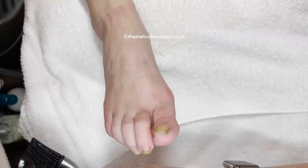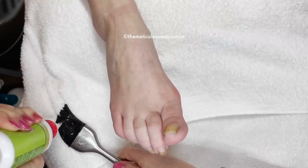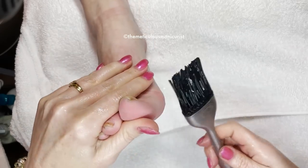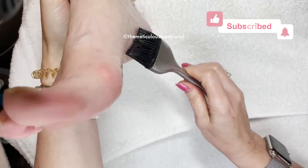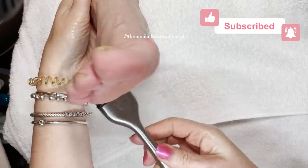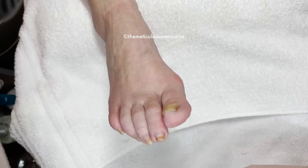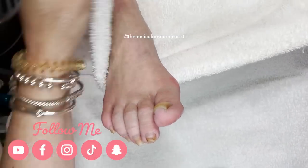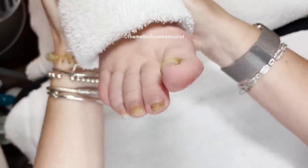School. Yeah. In cosmetology school, they didn't even require us to do any pedicures during our training. You only learned the chapter in the book. So all of my techniques and methods I've developed and got proficient at over the years.